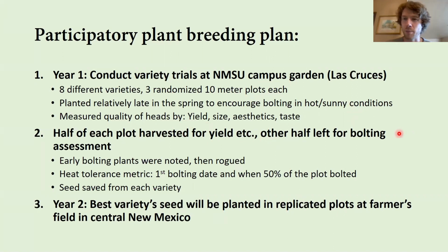The interesting part for measuring bolting here was we took half of the plot and harvested it for yield, like 10 plants, and the other half, another 10 plants, we left in the field to assess the bolting. Any plants that started to bolt, we noted and then rogued, because we're planning on saving seed from these lines. So we don't want the ones that bolt early.